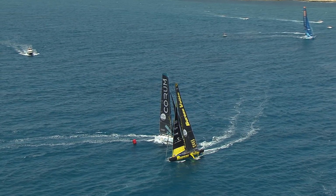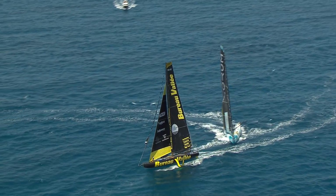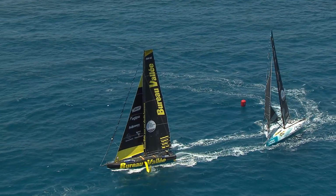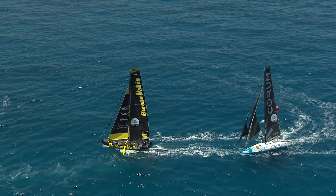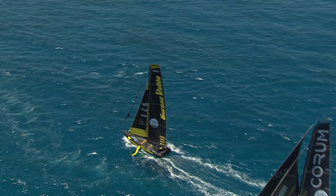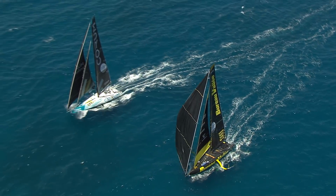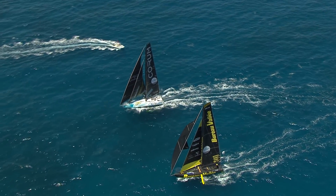While the VO65s were deciding which way they were going to go after the Tabarca leaving mark, it was the Imoca 60s that were now round the Alicante leaving mark and having their turn of that downwind reaching blast. And this is where we were all very excited to see what the Imoca 60s could do. They needed to get their big sails out, which Bureau Valet did late. They rounded just in front of Coram, but were slow to get their Code Zero deployed and sheeted on.